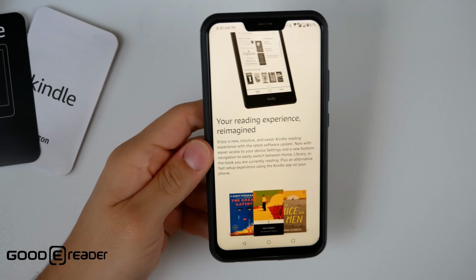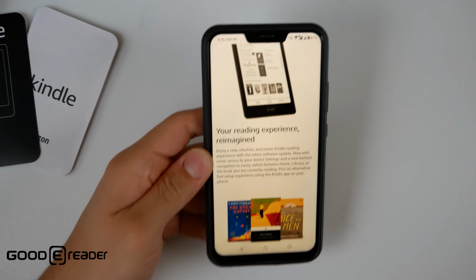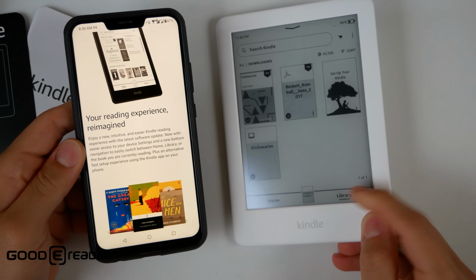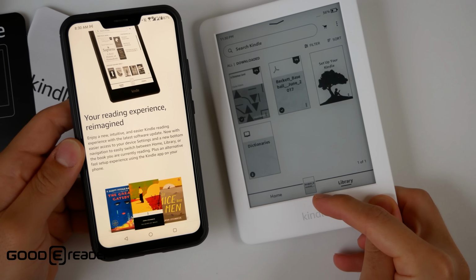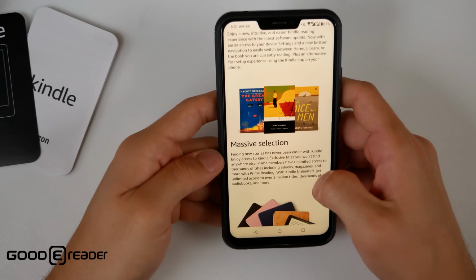Comes preloaded with the latest software, it says, and that's pretty much just the latest update that the other Kindles will get as well, with the little preview in the bottom and the toggle between home and library. We have another video on our YouTube channel with that.